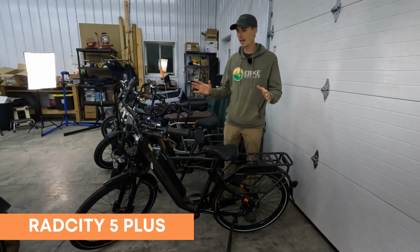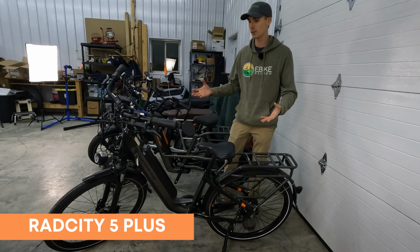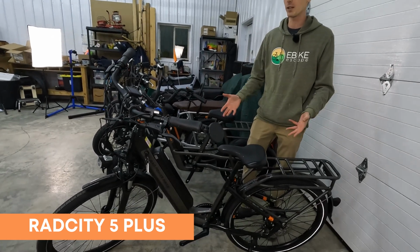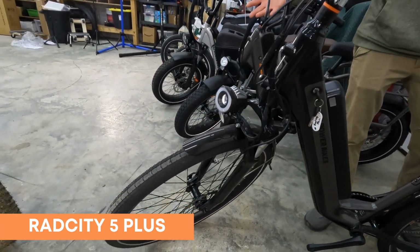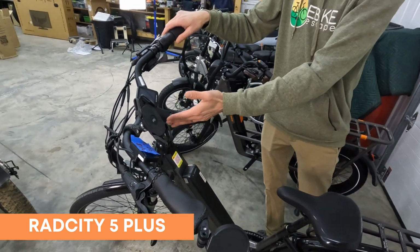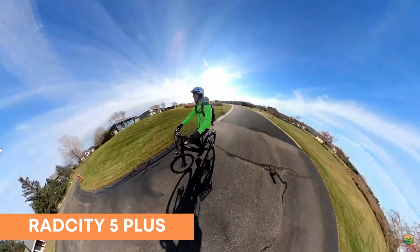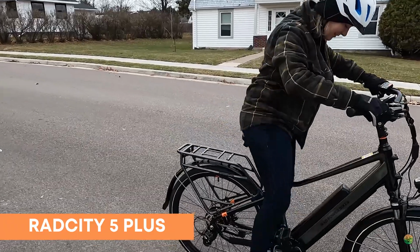Next, we have the RadCity 5 Plus. Now they call this a city bike. Some other companies will call these commuter electric bikes. I actually don't like that verbiage because this is the bike that I recommend to most people that are familiar with non-electric bikes because it's going to look more familiar to them. It has thinner tires as you see on many bikes that you're just using to cruise around. And then of course you have these nice swept back handlebars, an adjustable stem to put you in a nice upright riding position depending on what you prefer. Overall, this is the smoothest bike out of the bunch with their thinner wheels, and you're also going to get the most range out of the RadCity 5 Plus.